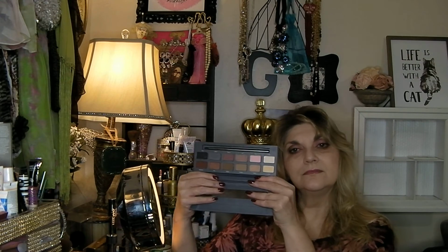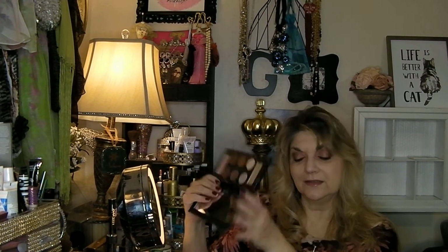I have Ulta Beauty Matte Neutrals. This probably should have gone in the less expensive box. But anyway, it's here, so there that is. I have my Zoeva Protege palette. I have not used this yet, so I have not formed an opinion on that.